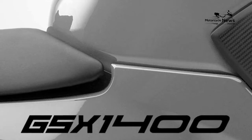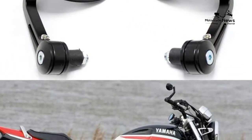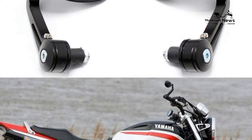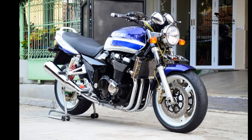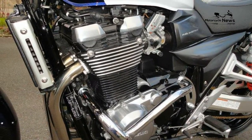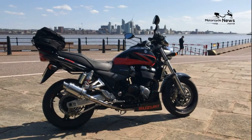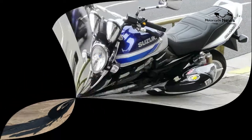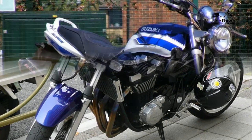MPG, costs and insurance. Average fuel consumption 42 miles per gallon. Annual road tax £101. Annual service cost £760. Used price £4,500 to £12,000. Insurance group 14 of 17. Warranty term 2-year unlimited mileage.